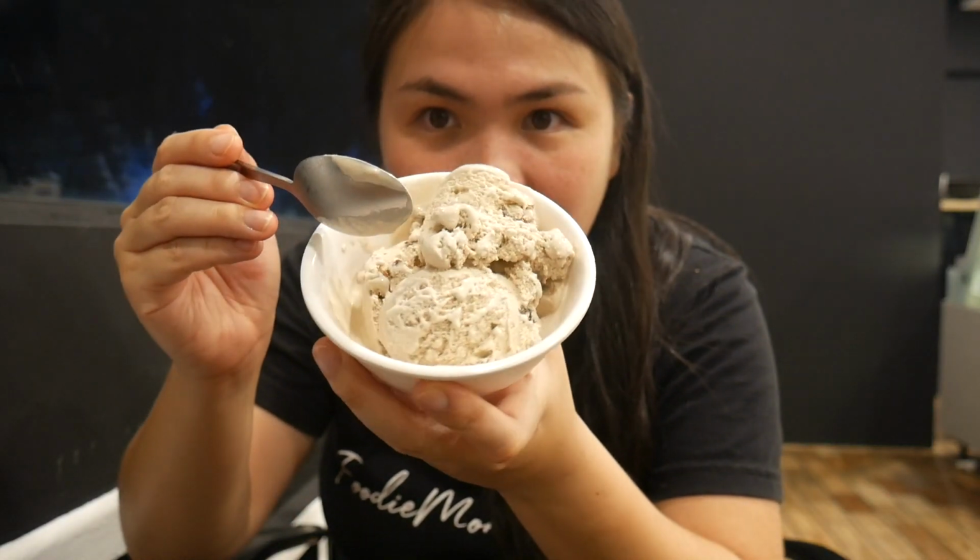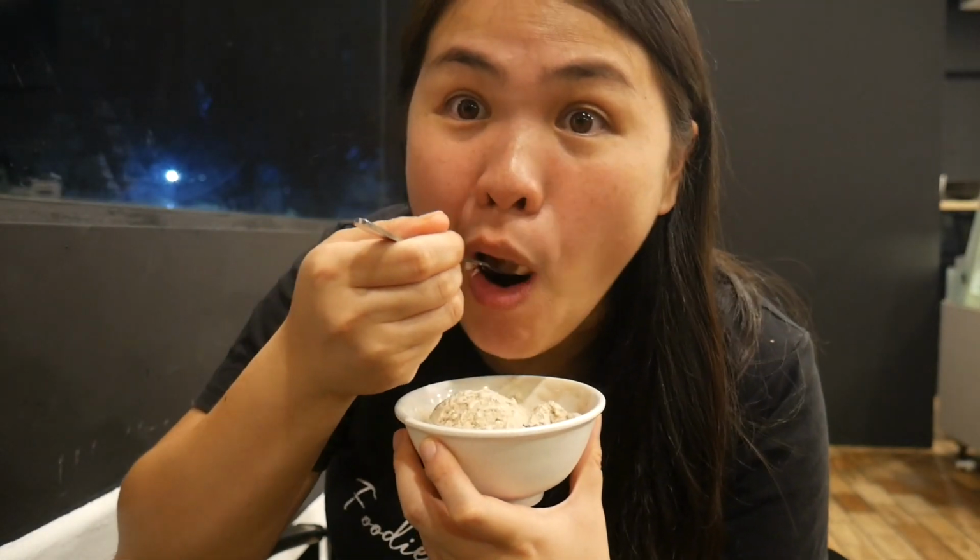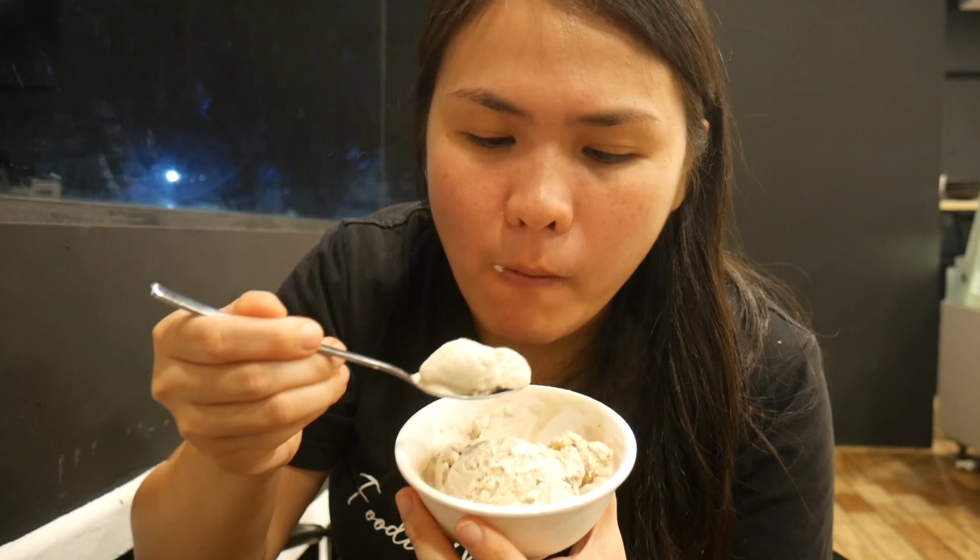Next is the rum and raisin. You're gonna see chunks of raisins in there. Hopefully, I can taste the rum in here. It's not a hint of rum. You can really taste the rum and the sweetness from the raisin. And then there's a little bit of sourness in there. It really works and it's good.